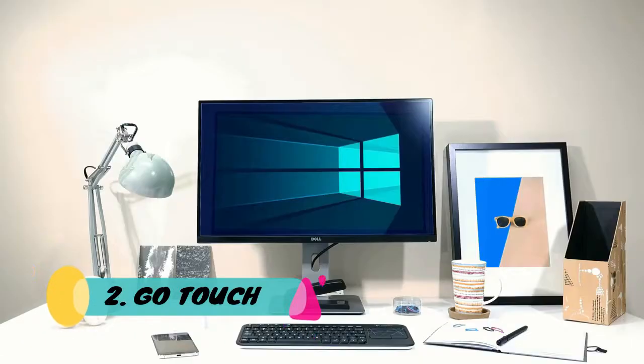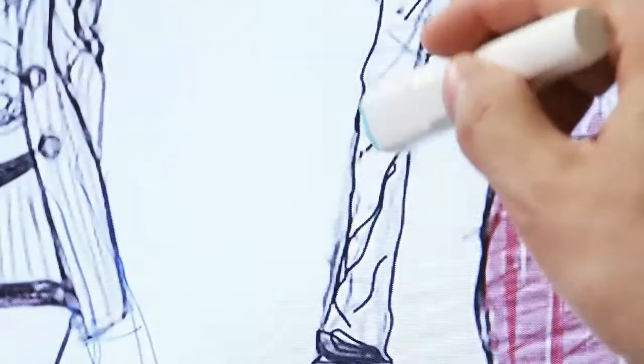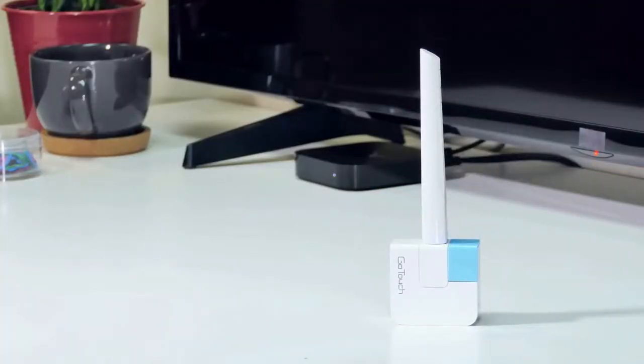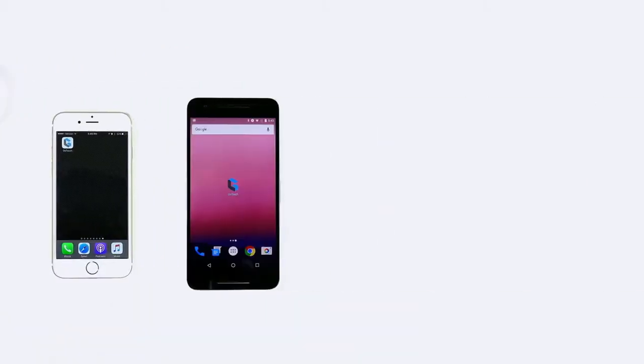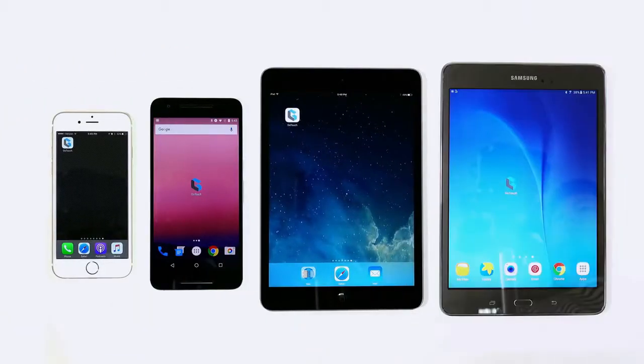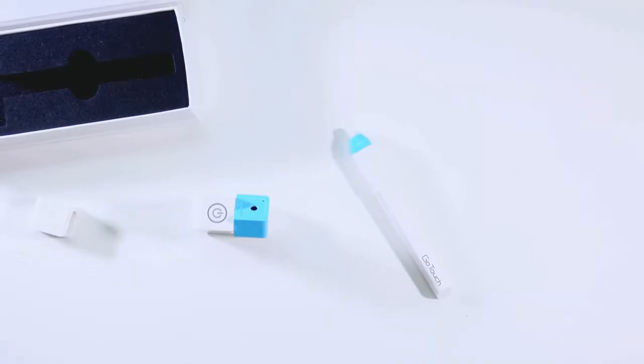Have you ever wished to turn your TV or monitor into a whiteboard where you can actually scribble? Here's the easiest way to make it happen with GoTouch. Let's check out what you need. First, you need any kind of smart device like iPhone, Android phone, iPad, Android tablet, Windows PC, or MacBook that you already have. And of course, you need GoTouch, the GoTouch sensor and pen for the magic to happen.